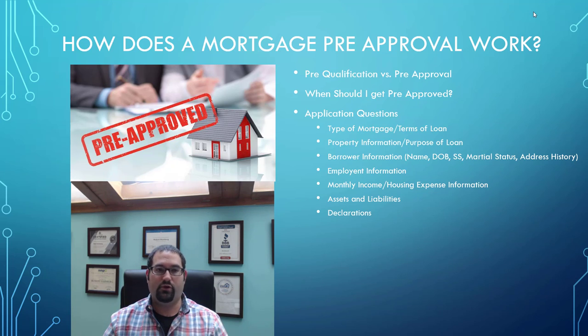So you can either give a factor as far as how much money you make per year on a salary basis, or you can give an hourly factor with the amount of hours. It always helps to have your most recent W-2s from the last few years available so you know what you made for the year, and the breakdown of how much you got from base pay, how much you got from bonuses, commissions, and those type of things as well.